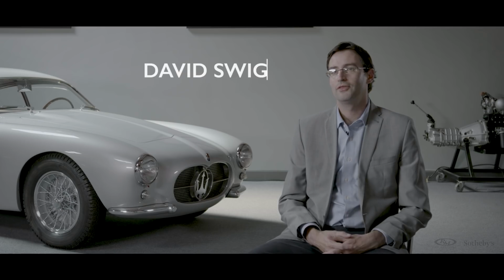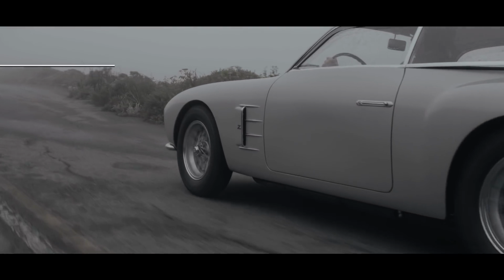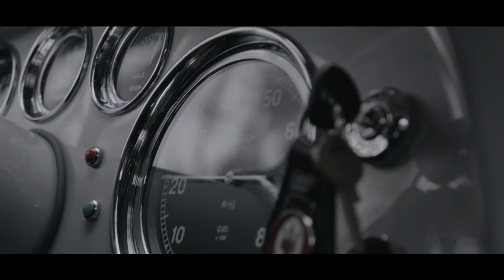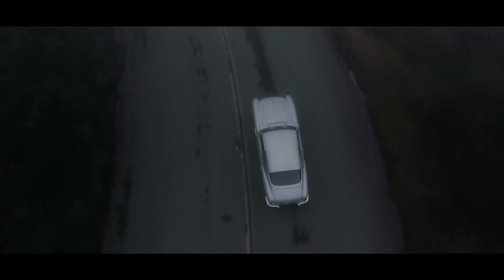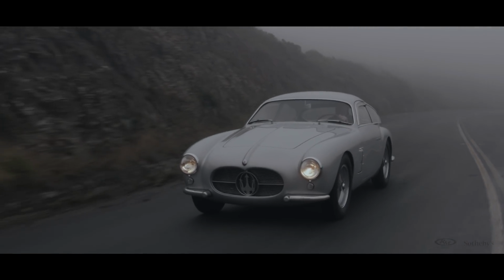Well, we're here today with the 1956 Maserati A6G 2000 Zagato. It's one of about 20 Berlinetta coupes that were built by Zagato on the A6G 2000 chassis. So it's very, very rare. All of these cars are handmade. They're essentially all bespoke, so no two are alike. All 20 cars are a little bit different.